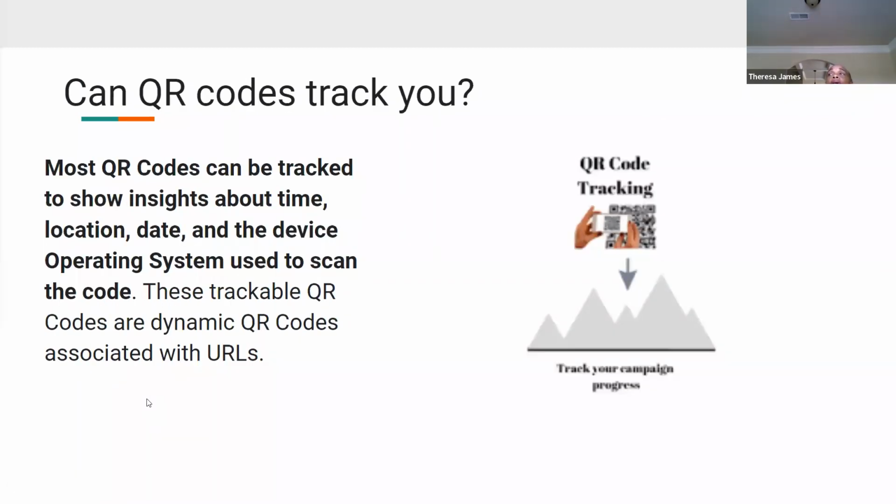Can a QR code track you? Most QR codes can be tracked to show insight about location, date, and the device operating system used to scan the code. These trackable QR codes are dynamic codes, and they're associated with a URL. This is where the hackers are going to have fun with QR codes.